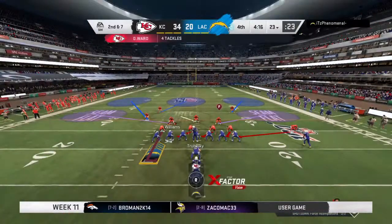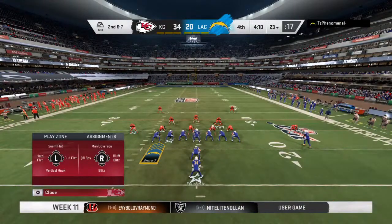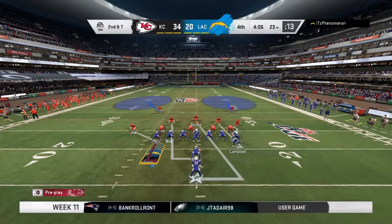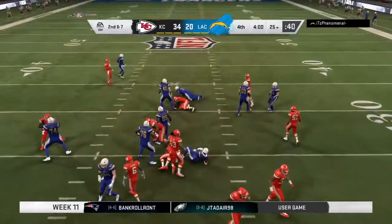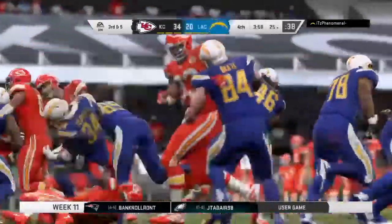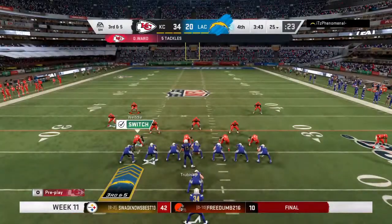Now 2nd and 7 from the 23. This is Fournette. Just a couple on the pickup there, and now it's 3rd down. Another good run for him. What else is new? That'll put him right at 150 yards for the game, so he's really made his presence felt in this one.